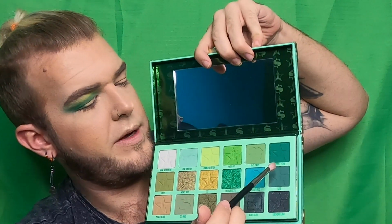So I don't know. But anyways, I'm now going to go in with a M456 brush. Is that the same one? Yeah, it is. Another M456. I'm gonna dip into the shade Jaded right below it, and that's just gonna be used to deepen the pocket of that outer corner here. So nice. Yes. That's exactly what I wanted. Perfect. Okay.